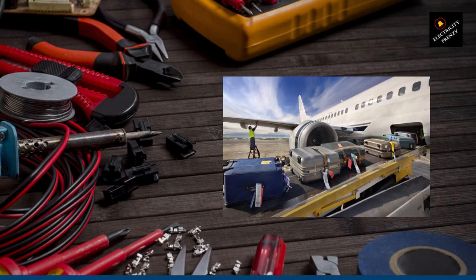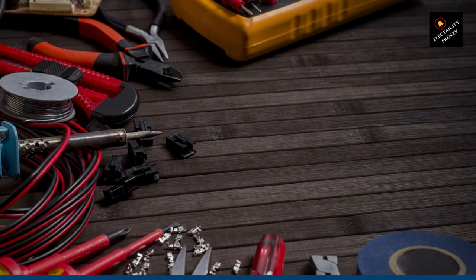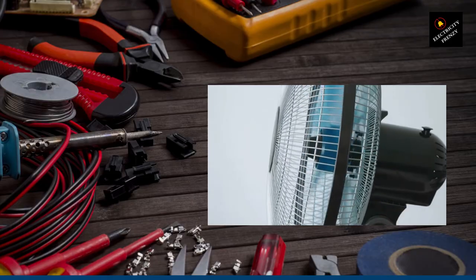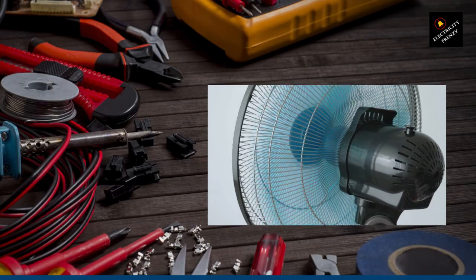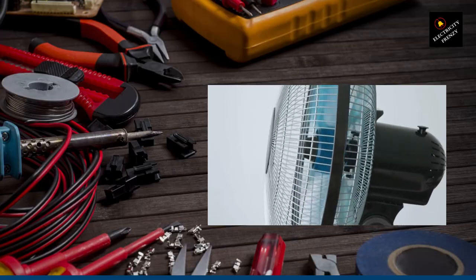Inadequate cooling systems. One common cause of electric motor overheating is an inadequate cooling system. Electric motors require proper ventilation or cooling mechanisms to dissipate heat effectively. If the cooling system is faulty, obstructed, or insufficient for the motor's power output, it can result in overheating.